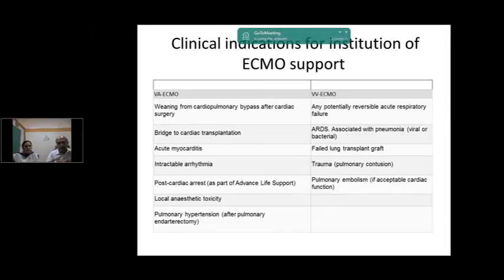At present, what are the approved indications for institution of ECMO support? Mainly, they are only for a very short period. So we can say weaning from the cardiopulmonary bypass after cardiac surgery, bridge to cardiac transplant, and acute myocarditis, where we expect the recovery is good. Then intractable arrhythmias, post-cardiac arrest like CPR. This can be used very well. And local anesthetic toxicity.